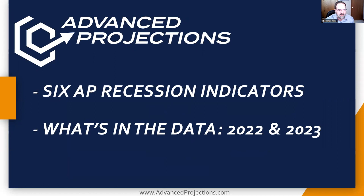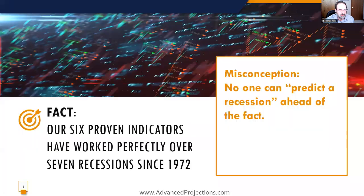And if you do remember that, or if you just care for the current explanation, here we go. First of all, there's a misconception that no one can predict a recession ahead of the fact. What is true, and we can show it here demonstrably, is that our 6 proven indicators have worked perfectly over 7 recessions since 1972. The first 6 were back tested when we came up with the system, and then they worked very well in the recession that was cooking just before COVID hit.